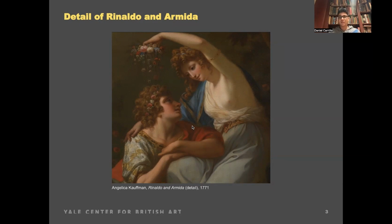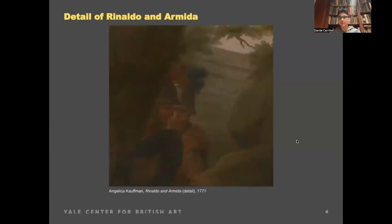We can also see more parallels with the pairing of the gold and this light bluish gray. See on Ronaldo's tunic, the gold lace contrasts with this light bluish gray tunic, but that exact same contrast can be seen here with Armida's dress slash skirt and her belt and even the gold on her armband.